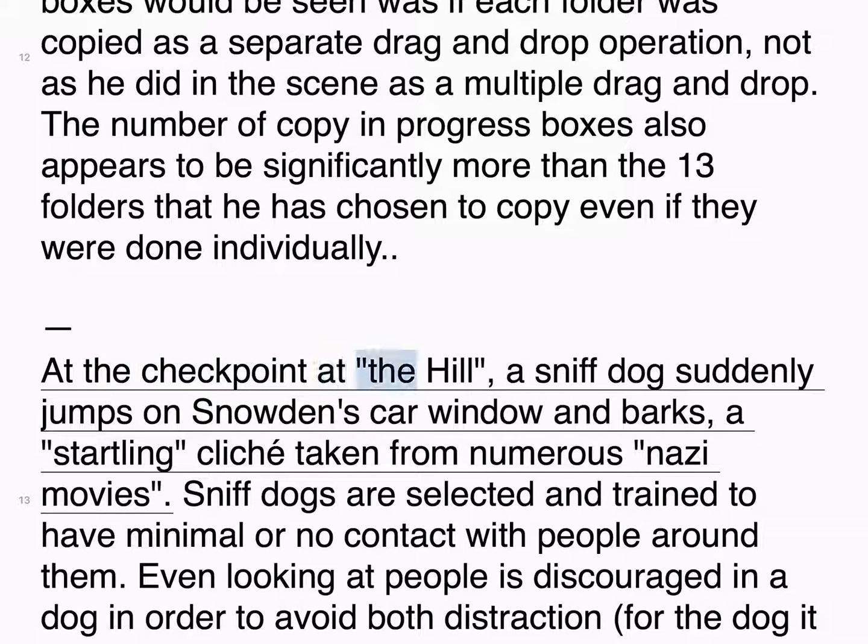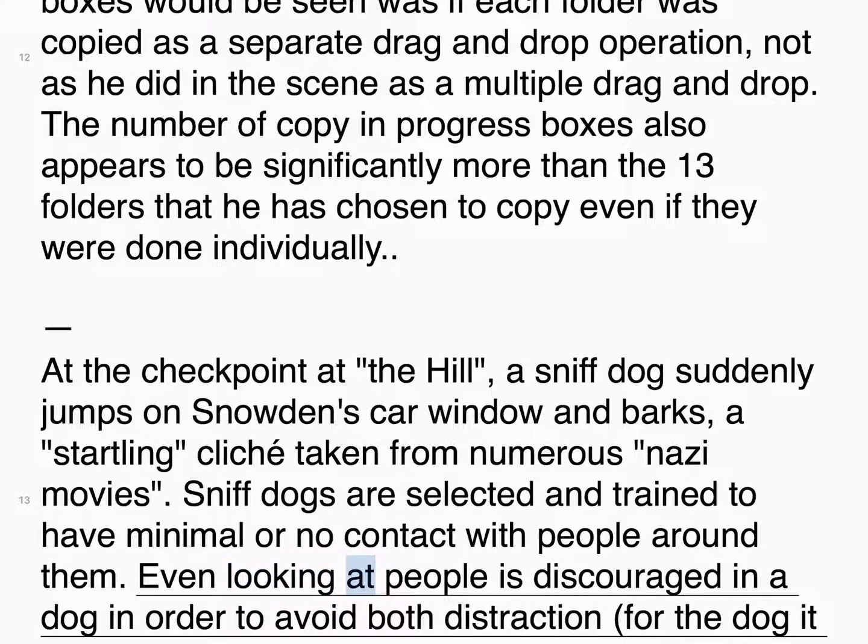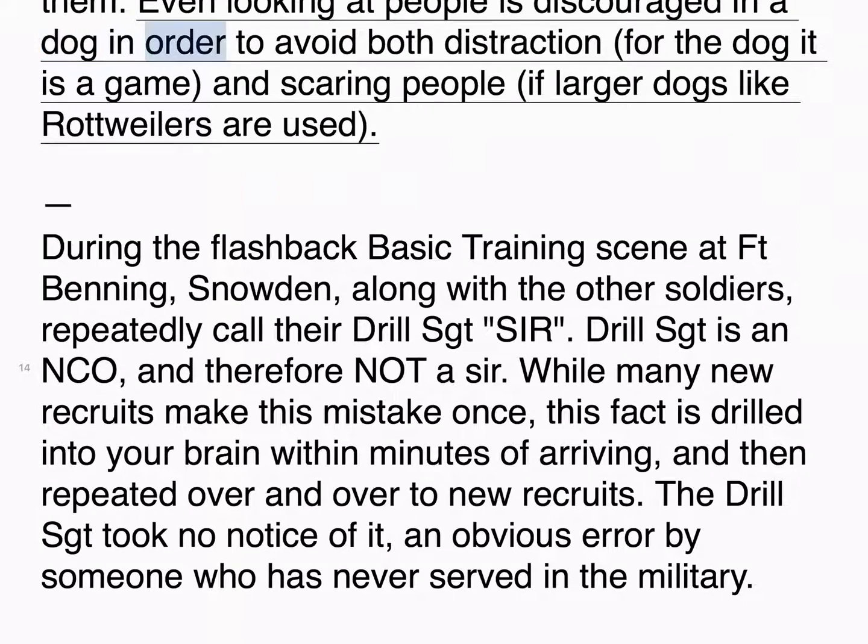At the checkpoint at the hill, a sniff dog suddenly jumps on Snowden's car window and barks, a startling cliché taken from numerous Nazi movies. Sniff dogs are selected and trained to have minimal or no contact with people around them. Even looking at people is discouraged in a dog in order to avoid distraction. For the dog it is a game, and scaring people, if larger dogs like Rottweilers are used.